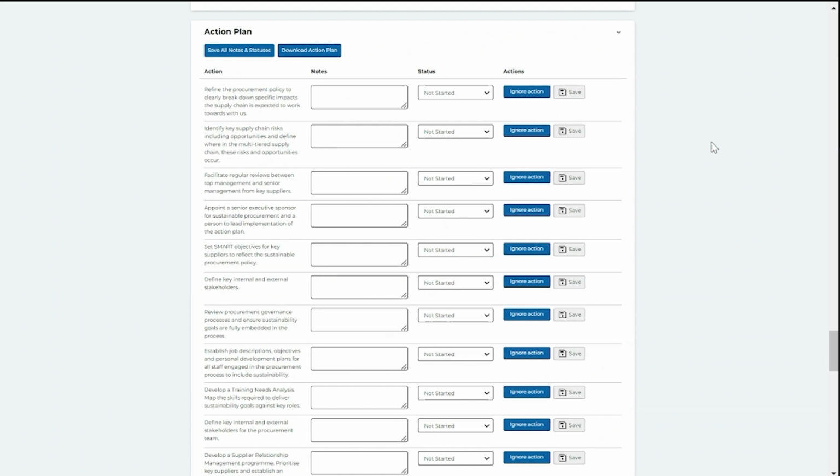And this is something where our stakeholders have said, well, it's all very well knowing where I am against the standard, but actually, what should I do? You can ignore some of these actions as well. So if some of them aren't applicable to you as an organization, then you can simply take them out. So if I say facilitate regular reviews between top management and senior management from key suppliers, you might say, look, I'm a small business, it's not something really that I think is relevant to my business. I can just click ignore action and the system will take it out. If I change my mind and want to put it back again, I can click restore action and I can restore it back into the system.